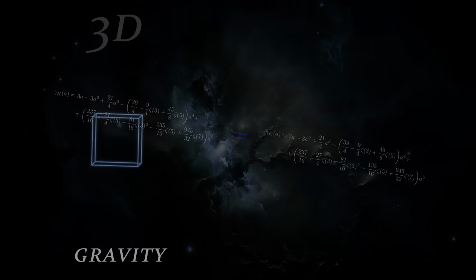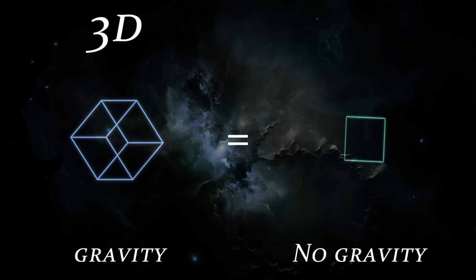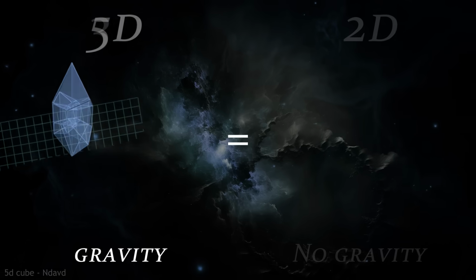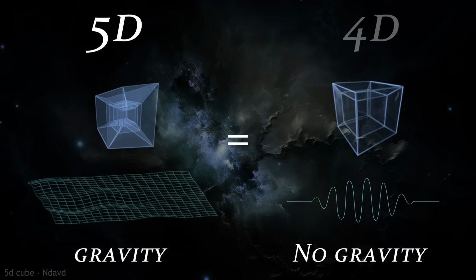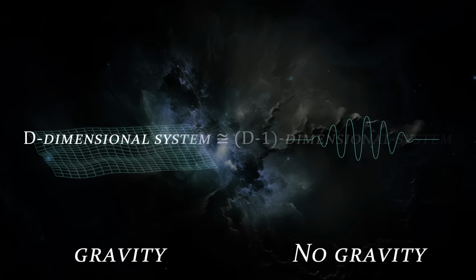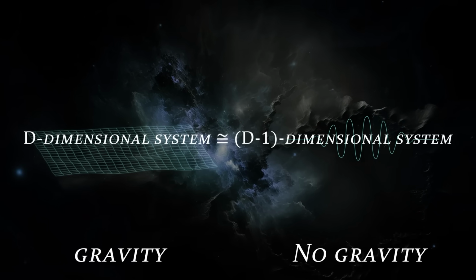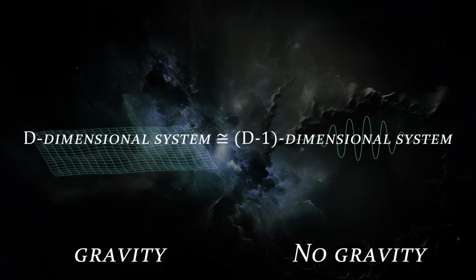Gravitational systems in a 3-dimensional space can be equivalent to non-gravitational systems on the 2-dimensional boundary. Gravitational systems in a 5-dimensional space can be equivalent to non-gravitational systems on the 4-dimensional boundary. Gravitational systems that live in a certain amount of dimensions are equivalent to non-gravitational systems that live in one less. One of the dimensions in the gravitational theory turns out to be redundant.